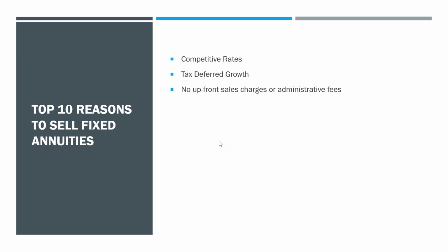One thing I love about annuities too, no upfront sales charges or administrative fees. Of course, we're not talking about variable annuities here. We're talking about fixed annuities. Fixed annuities have no upfront sales charges or administrative fees. It's a huge advantage so that your client just gets to take advantage of that growth in the product.